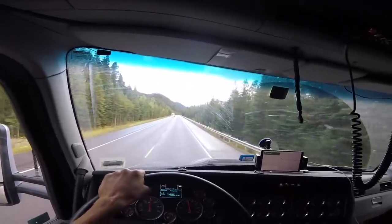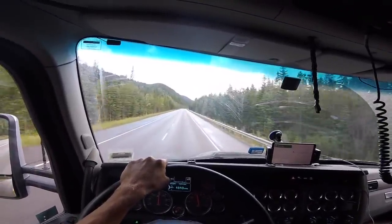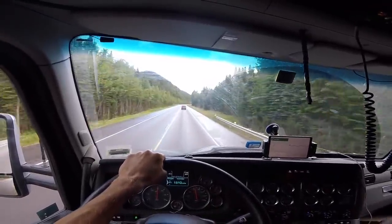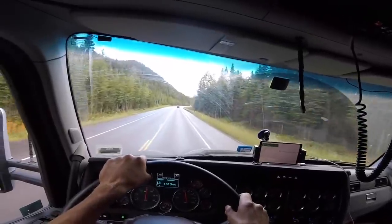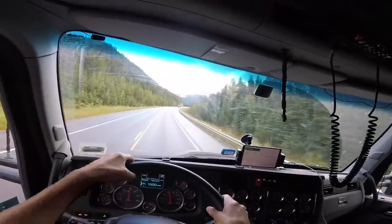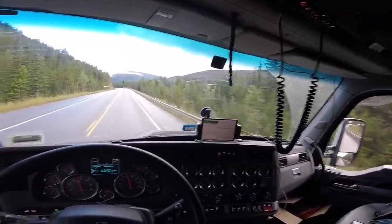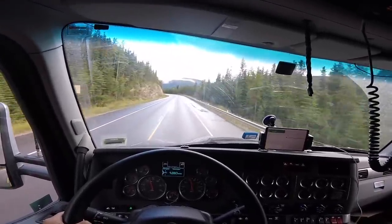It's cool that once we enter BC, we switch to Pacific time, so we gain 1 hour of daylight. So if it's 8 minutes to 12 in Alberta, it's basically 10 o'clock, whereas here it's 12, right? But in BC now it's still 9 o'clock, which is good. Just waiting for that BC border sign. There should be a big sign. Welcome to British Columbia.